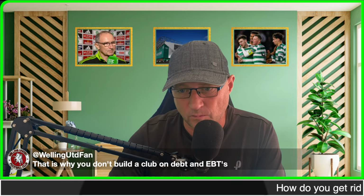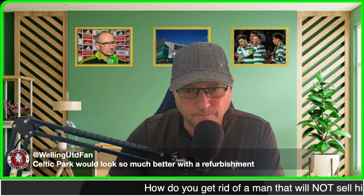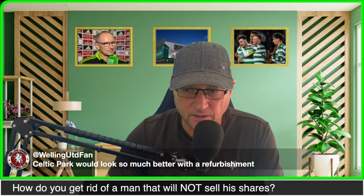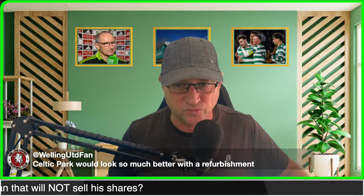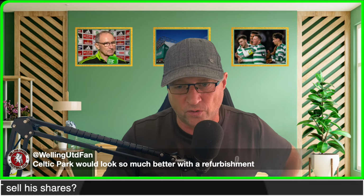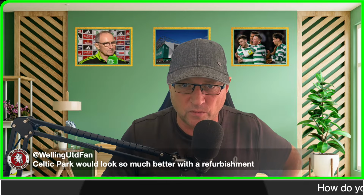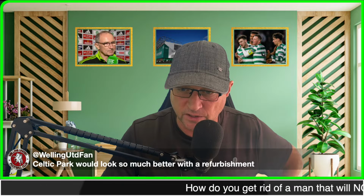That's unbelievable. Celtic Park would look so much better with a refurbishment. I think there's a lot that they could do, and there doesn't seem to be a cleaning and maintenance regime for the exterior and the interior of the stadium. That is not the offices. They'll have their cleaners in there.